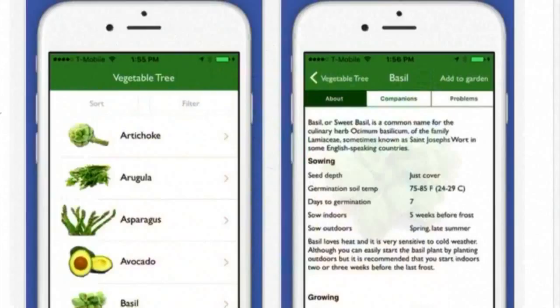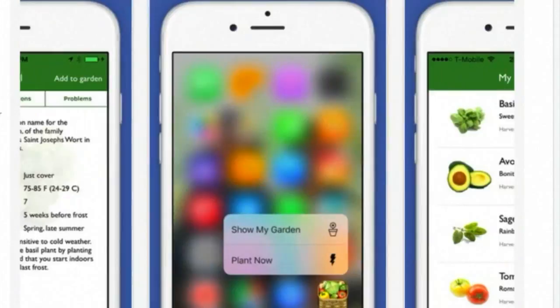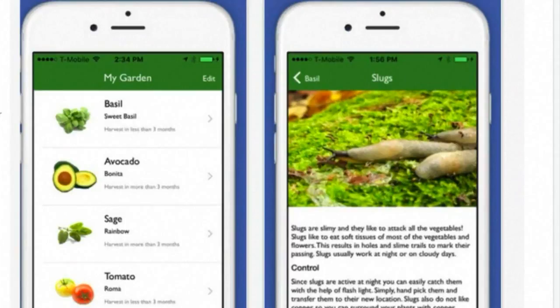Vegetable Tree is specific to fruits and vegetables. The app walks you through the entire season, starting with when and how to get fruits and vegetables started, right on through to when it's time to harvest. The simple-to-use app also includes other types of valuable gardening information, such as what to do when certain pests invade. This app is $4.99 for iOS.